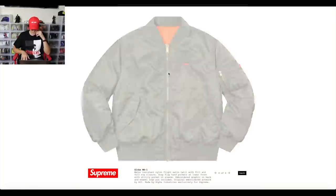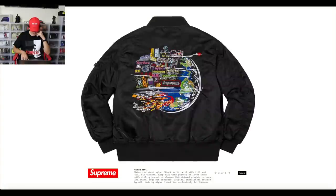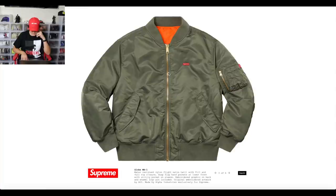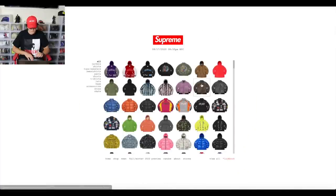Like, okay, this is actually kind of cool. Yeah, I actually like this a lot. I don't know, something about it just looks clean. It's like a nice bomber jacket, and it's like, oh yeah, the little Supreme details there. This is nice. I like this. This is cool. Nice vibe.